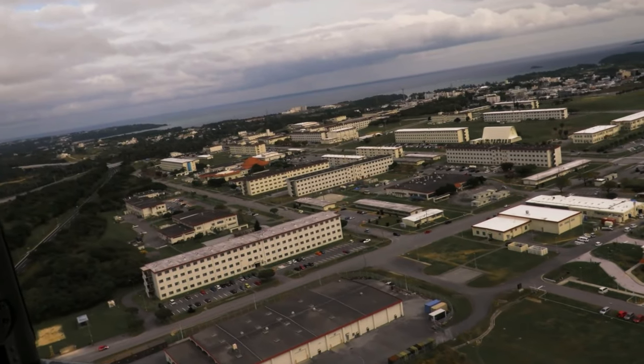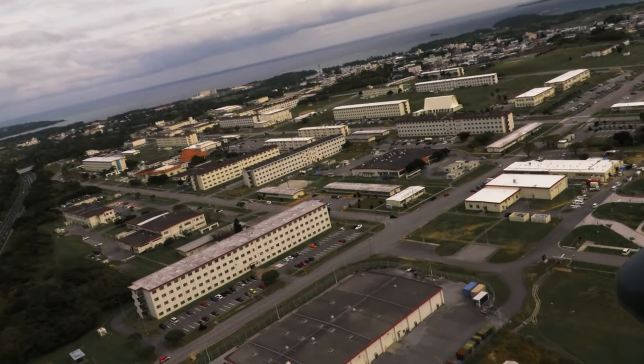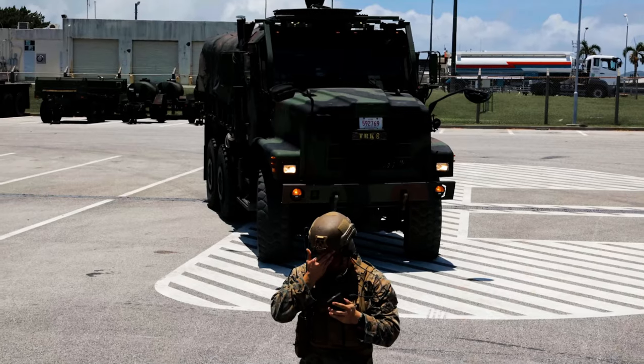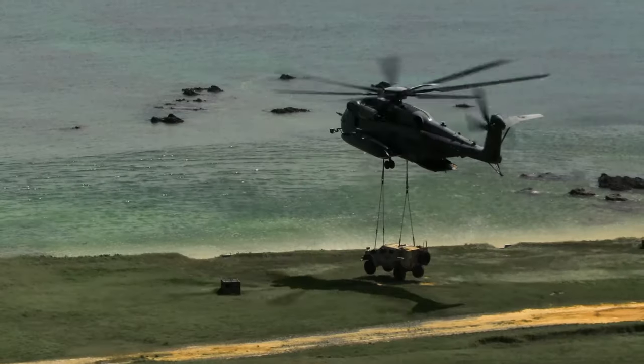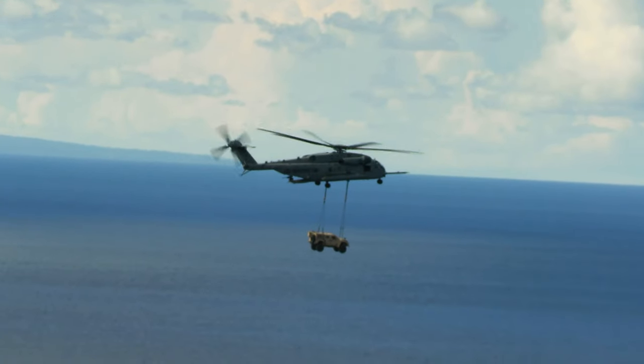We're permanently attached to 31st Marine Expeditionary Unit, and we don't go back to home station. We're permanently stationed here. We provide all the combat logistics support for the battalion landing team, and then some aviation ground support for the aviation combat element.